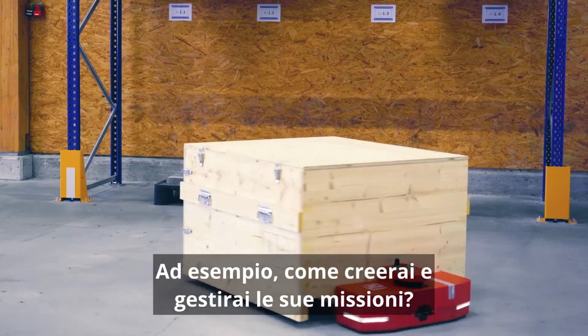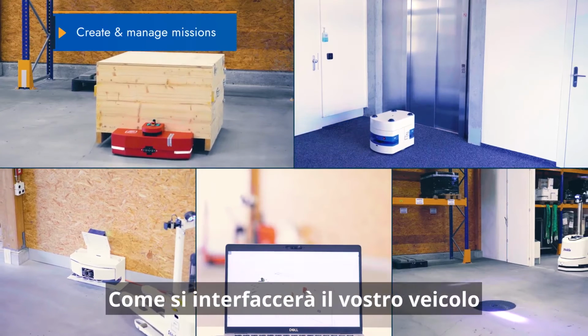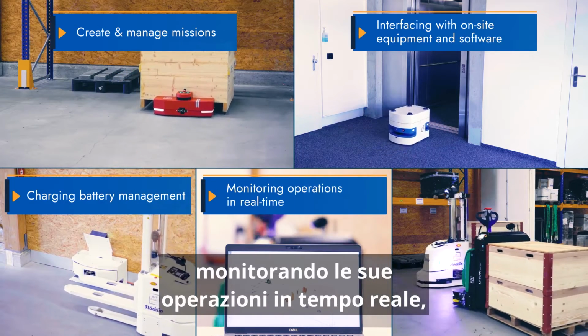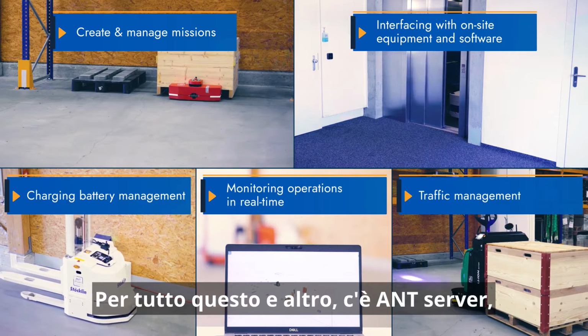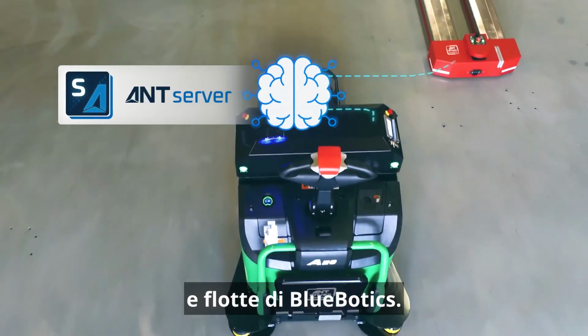For example, how will you create and manage its missions? How will your vehicle interface with other on-site equipment and software? What about charging its battery, monitoring its operations in real time, and dealing with traffic? For all this and more, there is ANT Server, Bluebotic's powerful mission and fleet management software.